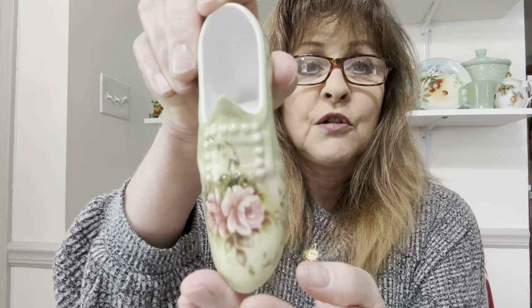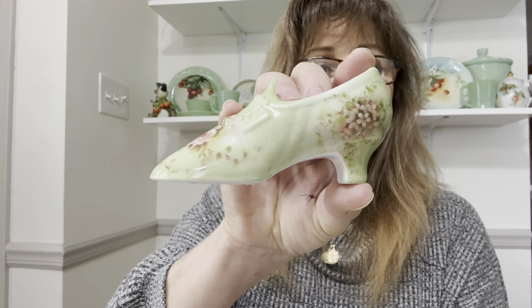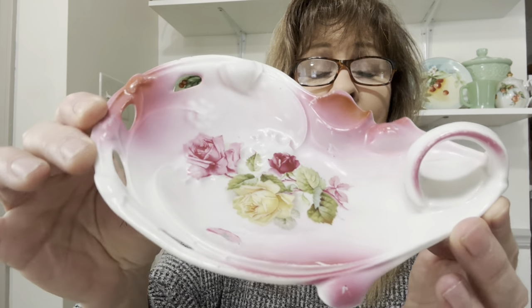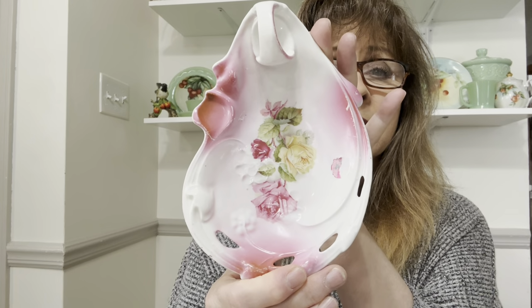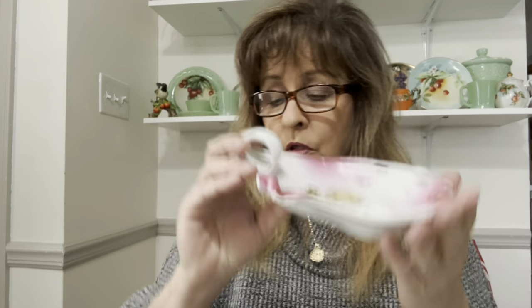I did grab this. This is Burton and Burton, made in China, but it's really pretty. Look at this pretty little shoe. Isn't that pretty? I just thought that was so pretty. There's the stamp on the back. And then I got this. It still has a sticker on it from someone's garage sale that I have to get off. I don't know who makes this, but I just loved the design of it. How pretty is that? Isn't that gorgeous? OMG. Love that piece.